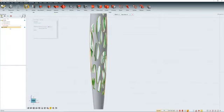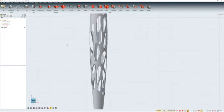Now I'm going to hide the curves. To hide the curves, if you are an Evolve user, just select it and press H. Otherwise, just click on its icon here in the World browser and it will be hidden.